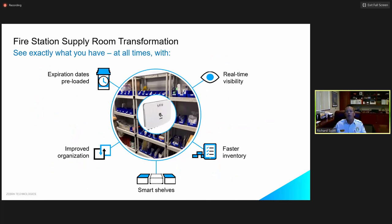So here's one of our typical fire station supply rooms, and we don't have a picture. It says transformation. We don't have a picture of what it used to look like. But imagine walking into a room about the size of a bedroom and having things piled to the ceiling in boxes with a narrow walkway, and that's what our main supply room looked like before. I found things in there in the bottom that had expired 2 months before and hadn't even been opened yet. That was the kind of waste that was going on because of our lack of oversight.